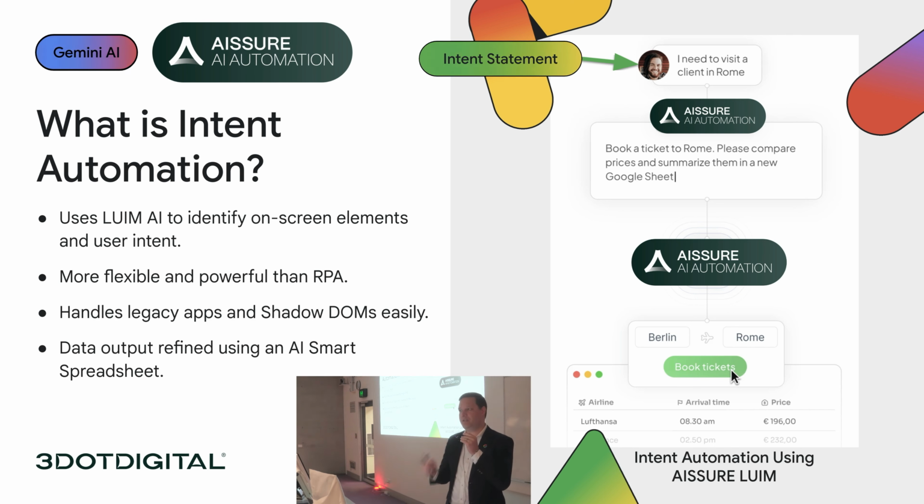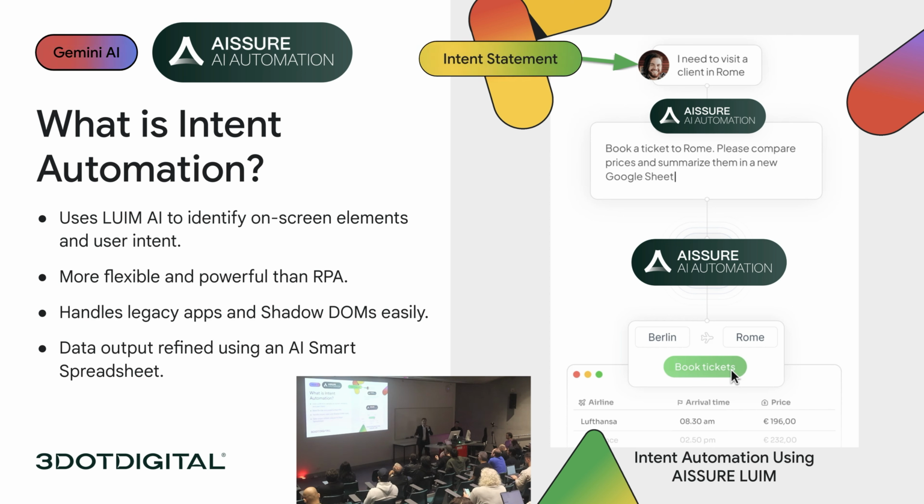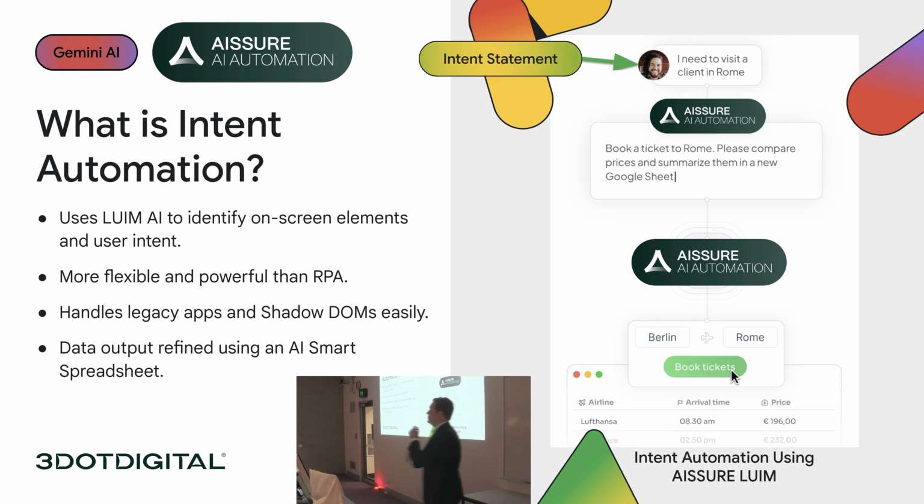The reason we're introducing intent automation is because it's far more flexible and powerful than RPA for interrogating legacy data systems and difficult to use systems. Legacy apps and shadow DOMs are easily handled by intent automation. Now, if you've never done any front-end development in a website, you probably won't know what a shadow DOM is. A shadow DOM is a very common thing. I don't know if you've ever tried to go on a website and right-click and save a picture.